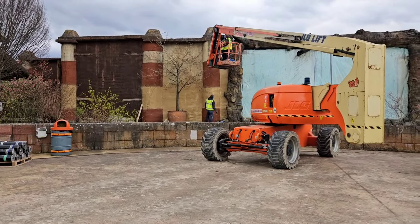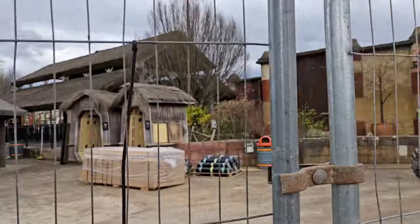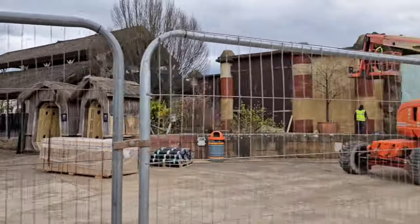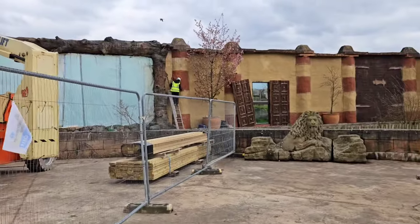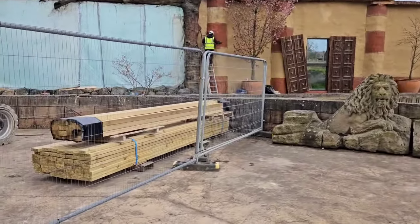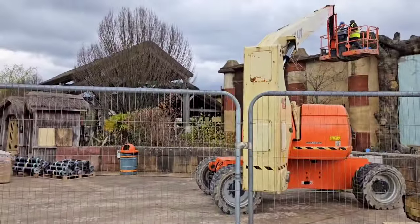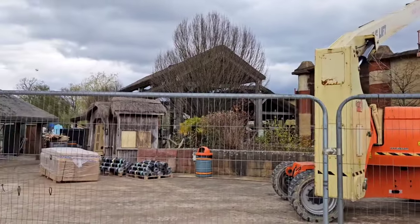Lots taking place there. And really, at the moment, that's pretty much as much as we can see. You can't obviously see inside the station or anything like that. We can see lots of wood here, so we can assume that they'll be using that for other structures and stuff like that. But yeah, loads of work going on here.